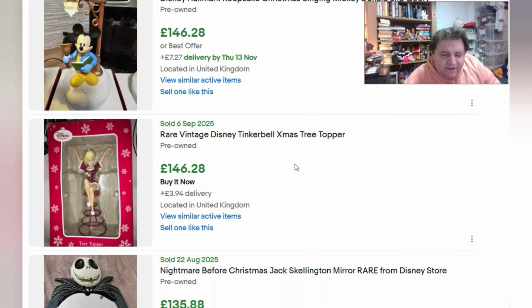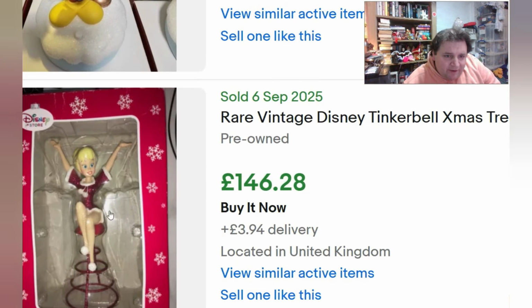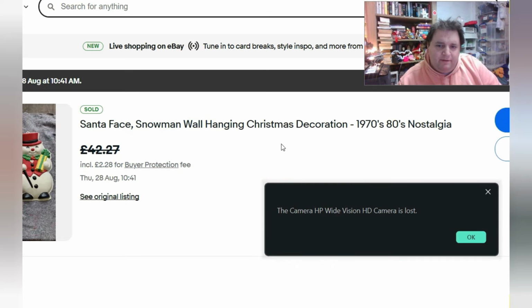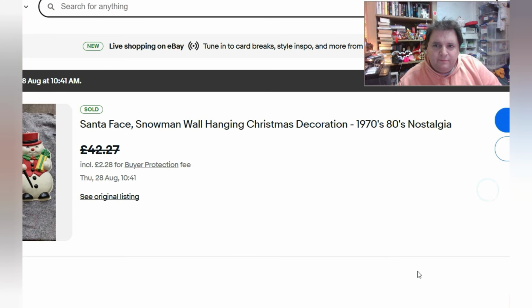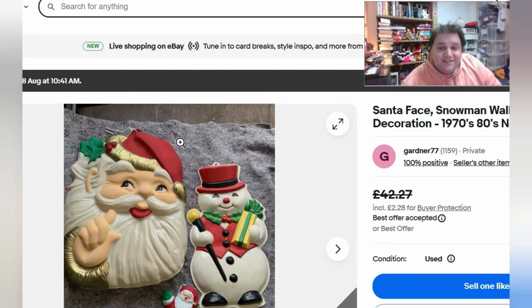Oh, look, a rare vintage ticket. Now that does look vintage, because look at the tree topper. Oh, yeah, these are another thing that I remember. So this is another thing that I remember from my youth.